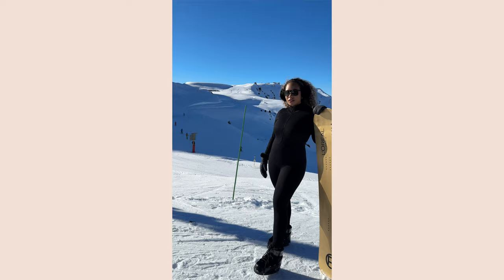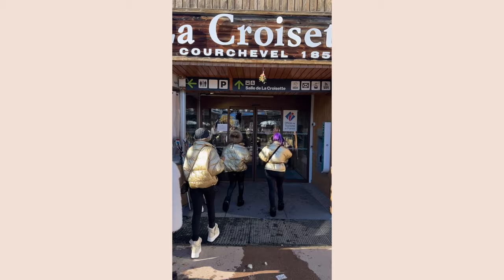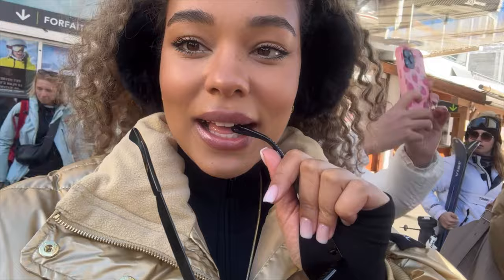Yeah. Thank you. So we're at the ski gondola now. We're going to lunch at Bagatelle, so we're going to the top. I feel like the views from this ski gondola are going to be absolutely insane, so I'm really, really looking forward to that. The lighting's so nice up here.